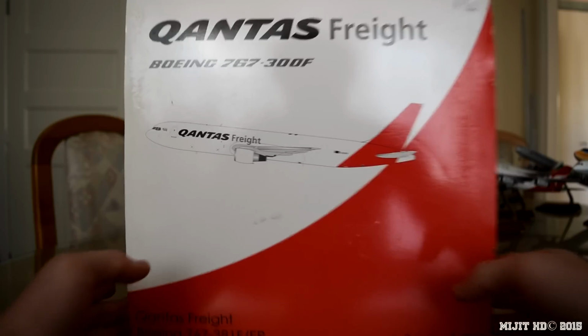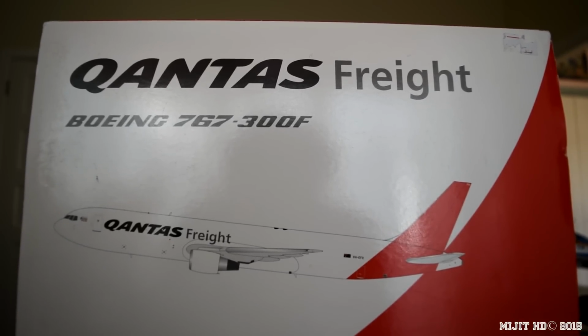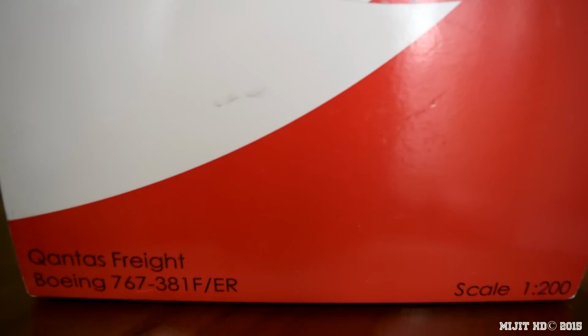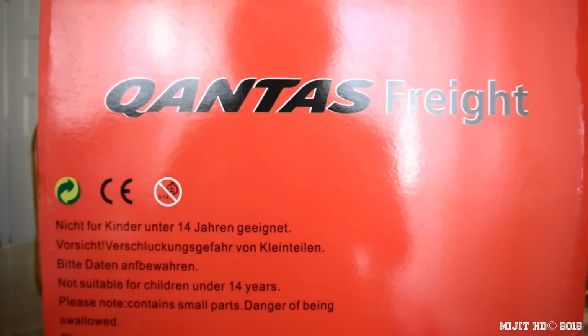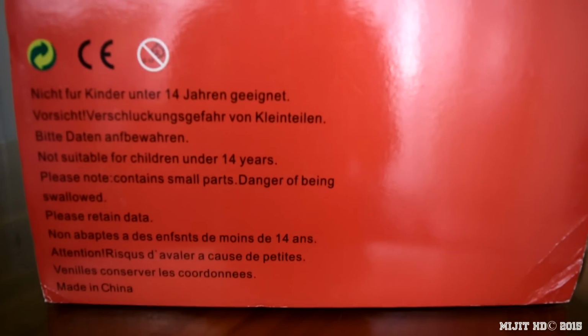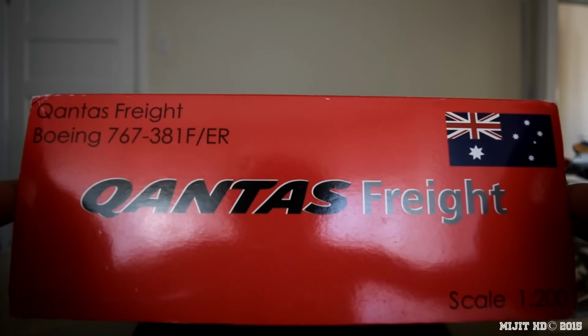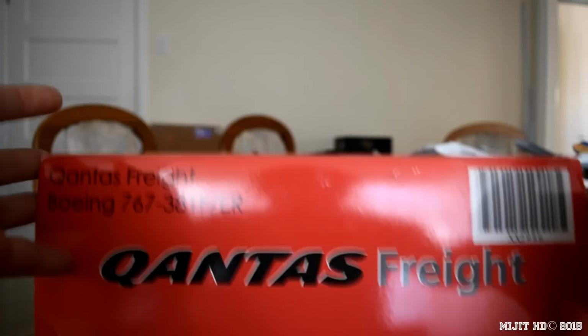Alright guys, so I'll show you around the box here. Starting at the top, Qantas Freight Boeing 767-300F, picture of the model, and 767 scale 1 to 200 on the back. Qantas Freight and the warnings. On the top, we've got the Australian flag as another addition. And, barcode there. Alright, so let's take a look inside.